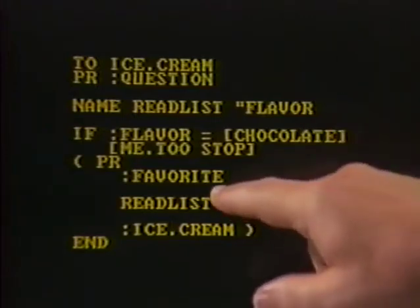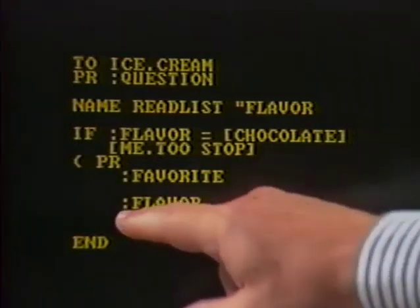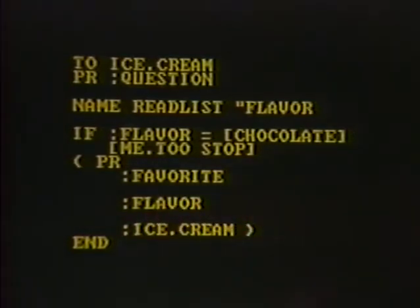If it isn't chocolate, we'd want this one to be strawberry or whatever. We put dots flavor in there as well. There's the finished procedure. I'm skeptical about Alex's estimate of time. 15 minutes sounds like a typical programmer's underestimate.